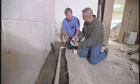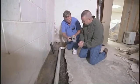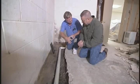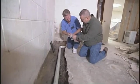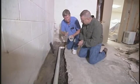Why do you put the holes down? Well, so as the water fills up in the trench, it gets up into the holes, and then it gets carried away through this area here. Basically, the drain tile is an airspace to allow the water to move fast. A lot of the water will just flow through the gravel itself.